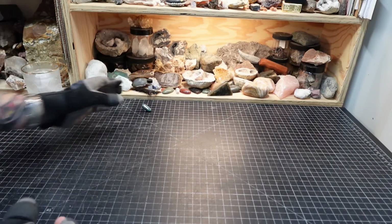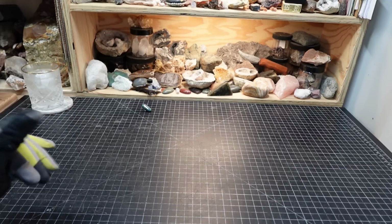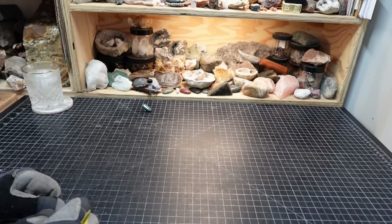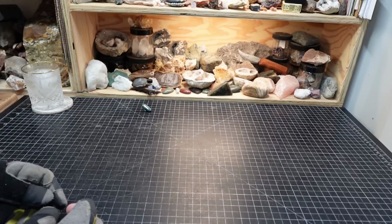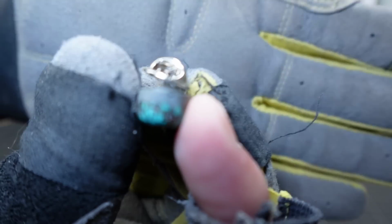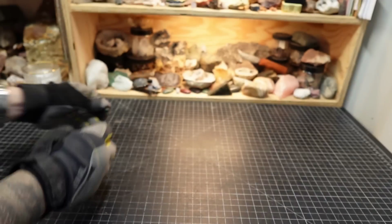This came from my buddy Cody. Cody is a good guy. He's out here in Northeast Washington, and he has a mineral claim. Very, very nice guy. He made that. I think that's an interesting use for some significantly smaller pieces. I mean, it does look like it's backed, and then he put the pin in there, which is very cool.